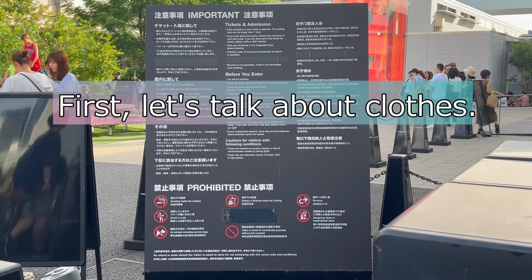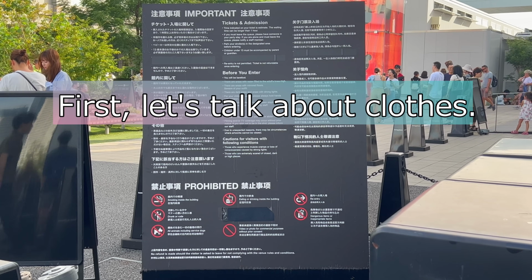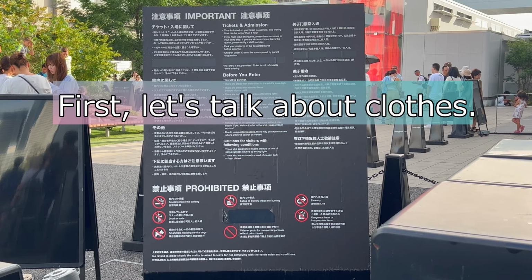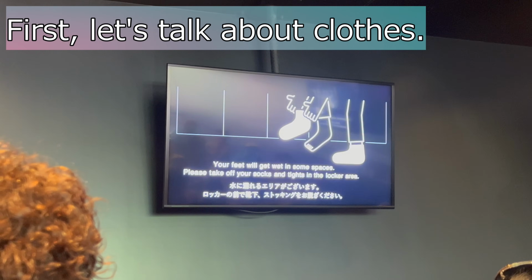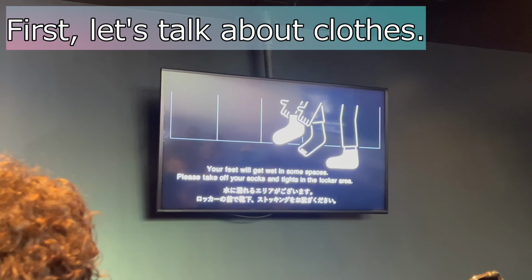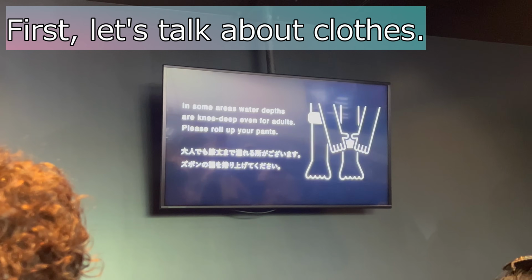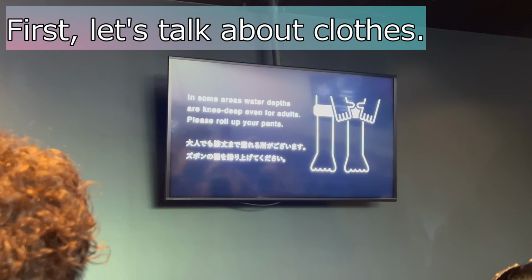First, let's talk about clothes. There are several things to keep in mind, but perhaps the most important is your clothing. Watch this video. Your feet will get wet in some spaces. Please take off your socks and tights in the locker area. In some areas, water depths are knee deep even for adults. Please roll up your pants.